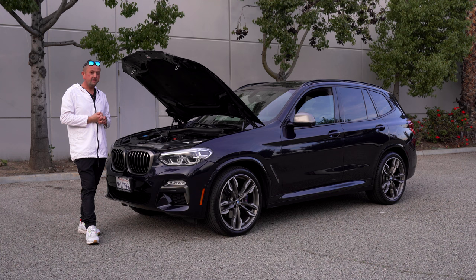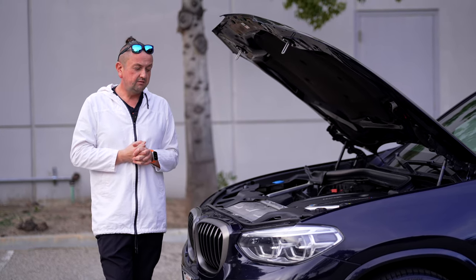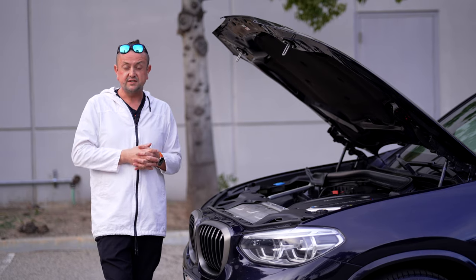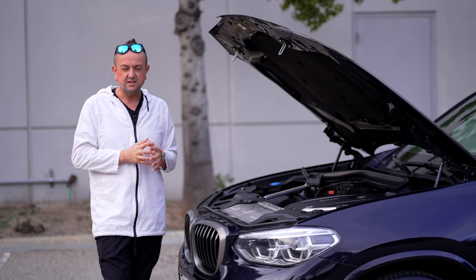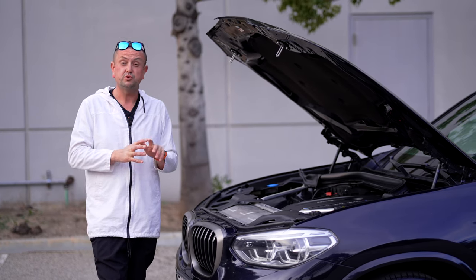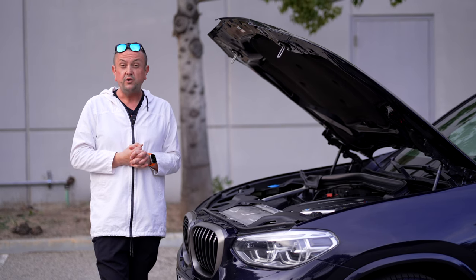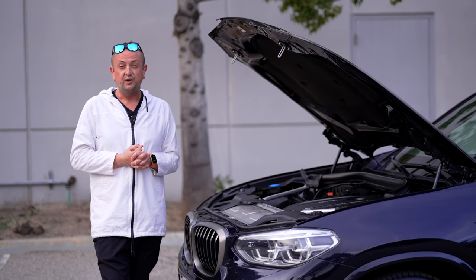But other than that, if it sounds good and the car is warmed up really well, you can drive it around, step on it a couple times, step hard on the gas, and just feel the transmission, if it's kicking or not. If somebody tells you, it's okay, it's kicking a little bit, no, it's not. The transmission is not supposed to kick at all, and the engine is not supposed to make any weird sounds. That's how you buy a used BMW in good condition.